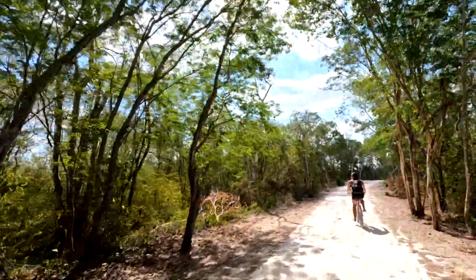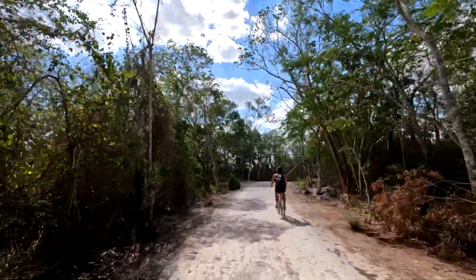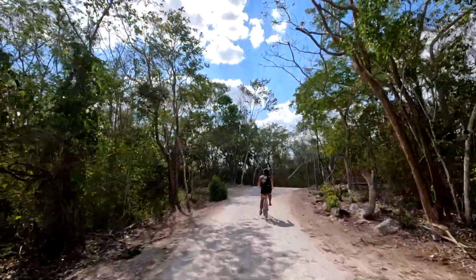The bike ride to and from the cenote is actually pretty fun. It's a really cool, chill ride. Just riding a bike through the jungle.